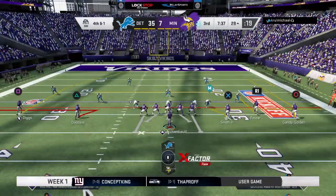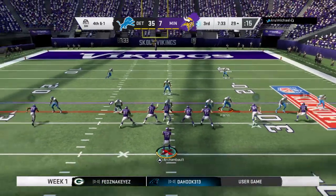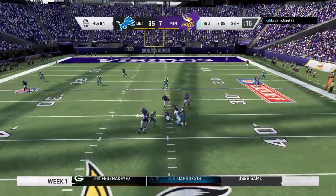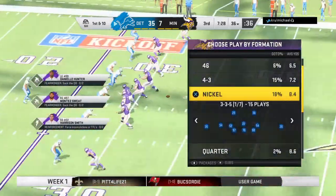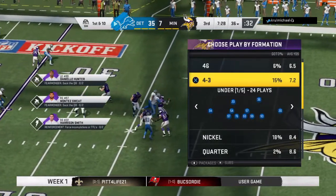Still just the 3rd quarter, but they've got to make something happen. I think they know that. They're going for it on 4th. Nowhere to turn here, and he's going to go down back at about the 37-yard line. The Vikings unable to convert here on 4th, and the Lions will take over.